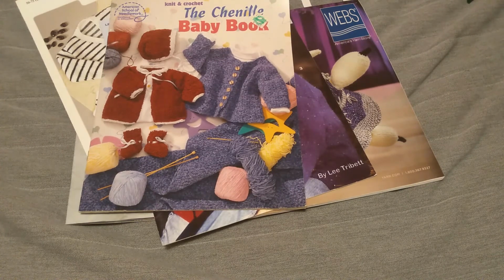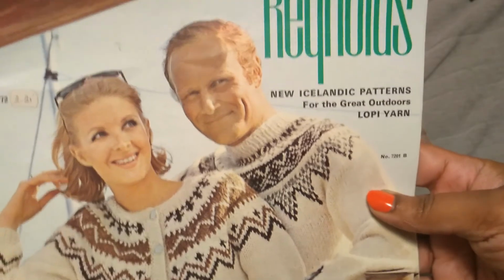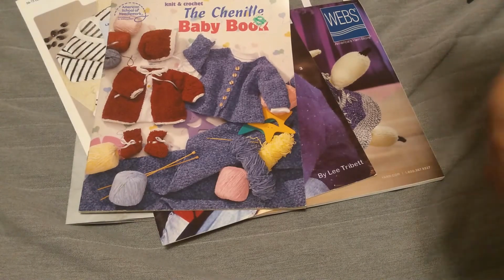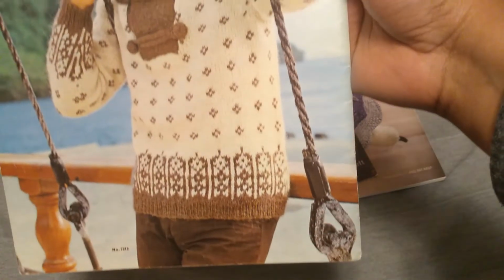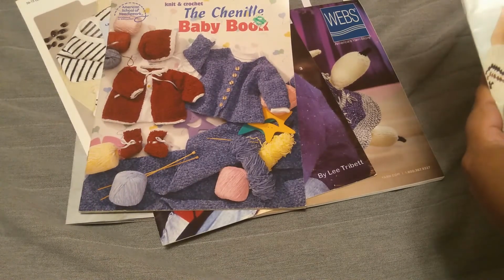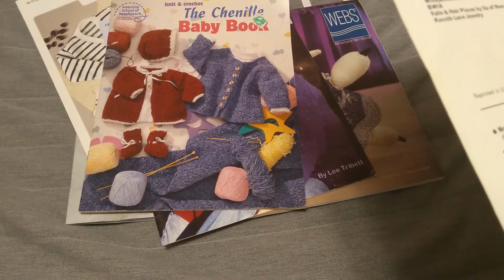Oh, wait. Okay, what's another oldie looking one? Ooh, oh my. Look at that couple. Reynolds. New Icelandic patterns for the great outdoors and loppy yarn. I have some loppy yarn. She actually gave me some. Huh. Yes. That is something. I don't know if I could get my partner to wear a sweater like that. Seriously, wear a sweater like that. When was this made?